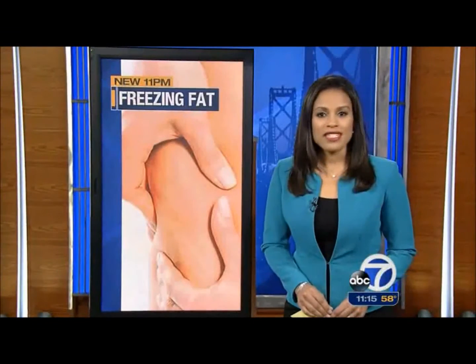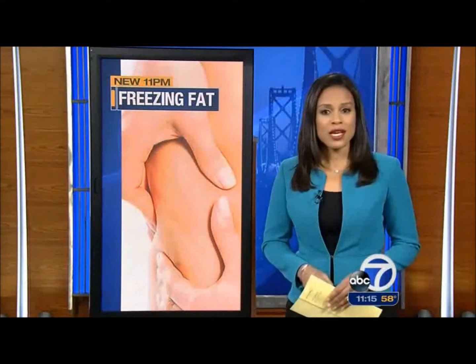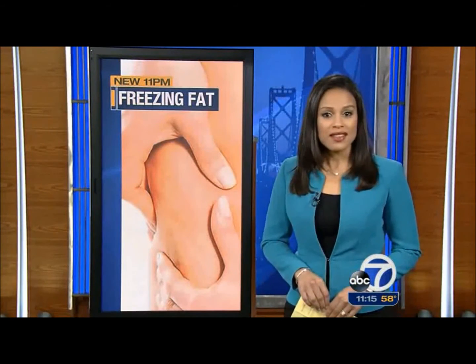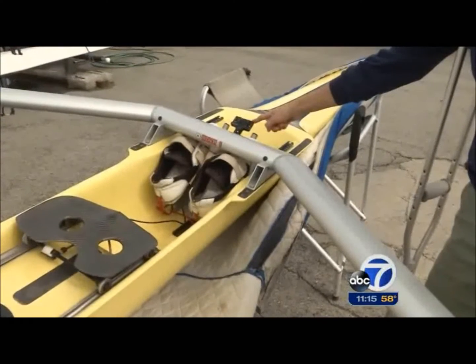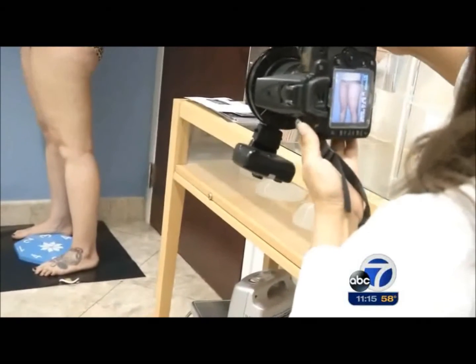For many women, even diet and exercise aren't enough to trim certain problem areas. And while liposuction has been an option for years, some are now turning to a new, less invasive method, freezing the fat away. Rowing on the Bay Area's waterways can burn plenty of calories, but for Lieghann Spivey, it hasn't been enough to tighten up her one problem area.